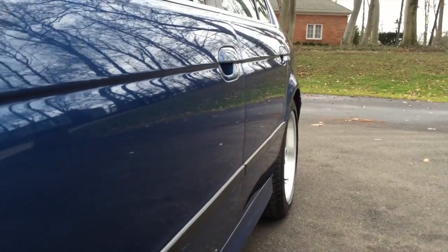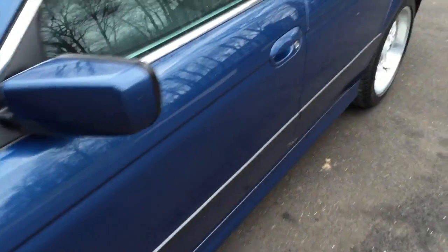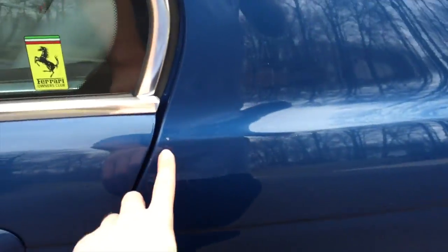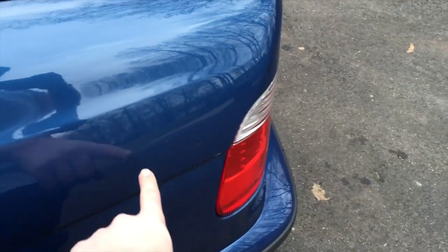The body is pretty straight. There are a couple of small dents in it, nothing that PDR won't repair. Aside from that, it is in good shape. Another little stone chip there. This is the most notable scratch on the whole car. It's hard to focus, but it's about 2 inches long.